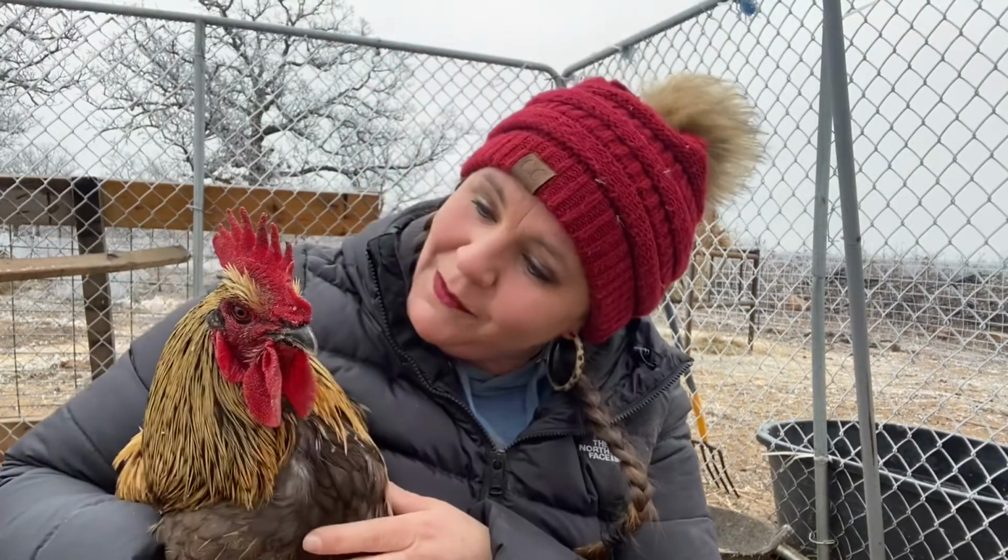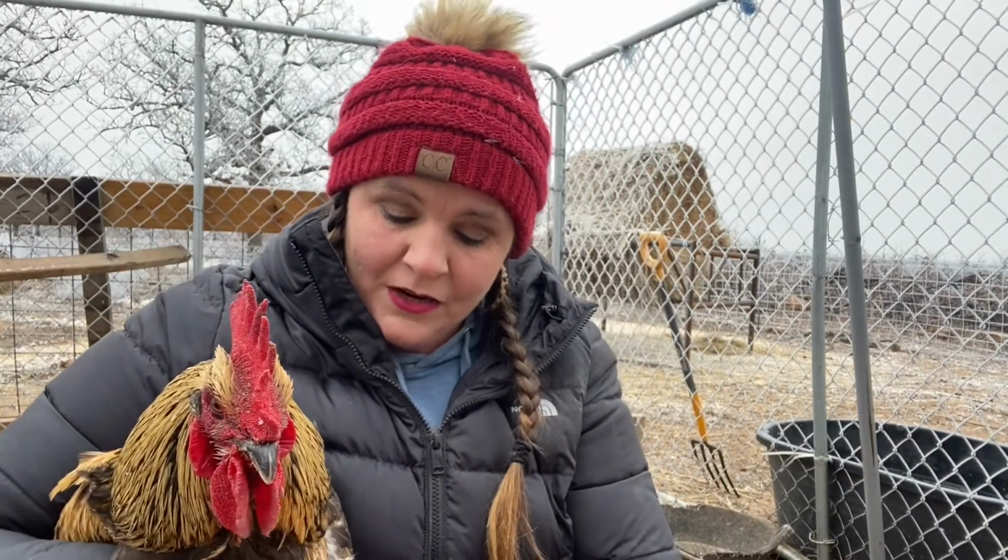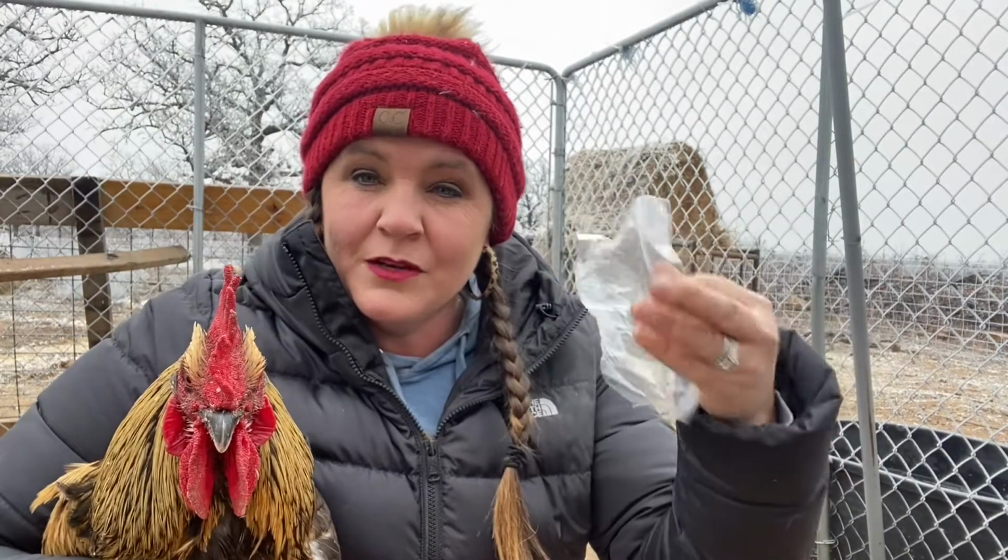I'm gonna go ahead and show you how to apply Vaseline to the comb and wattles of Steve, because he's my beautiful boy. And you see him? He's got a huge comb and huge wattles and huge earlobes. So what I did, instead of bringing the Vaseline out, I just reversed a Ziploc bag and I scooped it and I put it in my pocket.